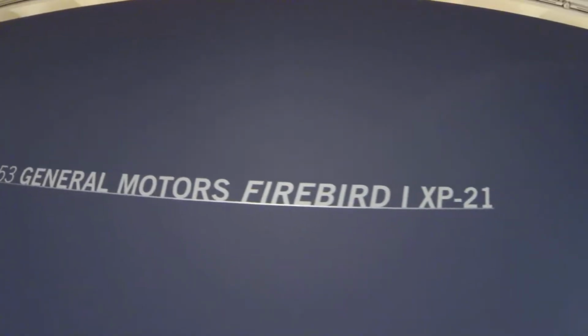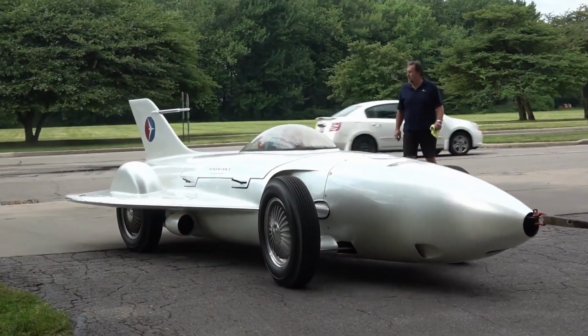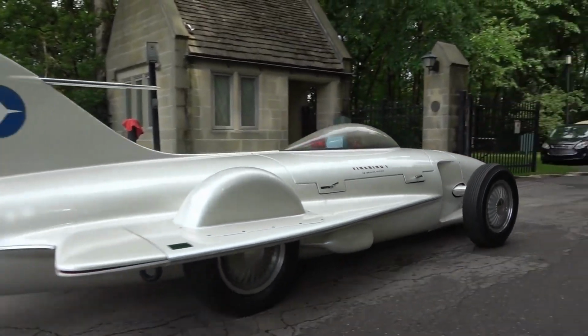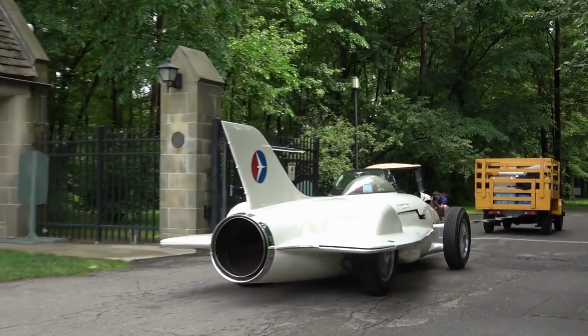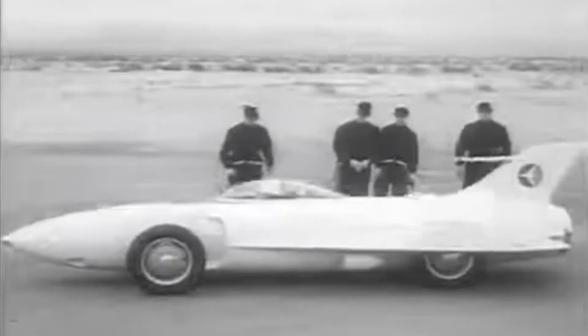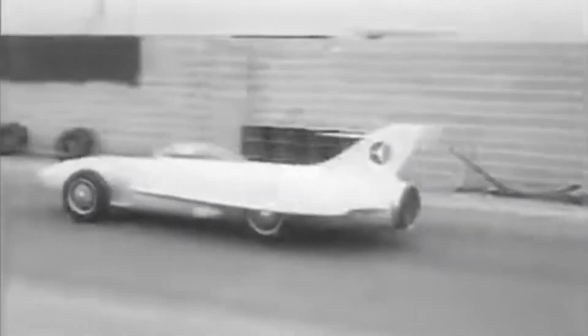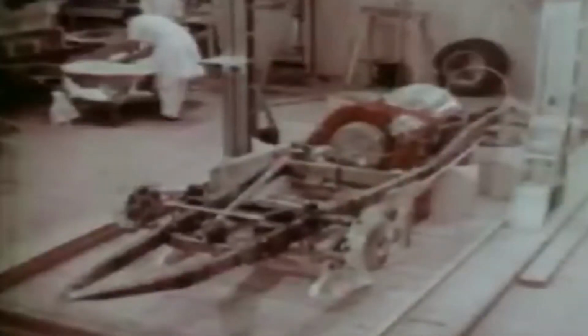Number 9. 1953 General Motors Firebird 1 XP-21. Check out the cool 1953 XP-21 Firebird 1. It's not like your regular cars, it's super unique. Picture this. It looks a little bit like a jet airplane, but it's not meant to fly on roads. So why'd they make this funky car? Well, they wanted to see if a special engine called the Whirlfire Turbo Power could work in normal cars. This engine was like a mini jet that pushed the Firebird 1 using its back wheels and transmission.